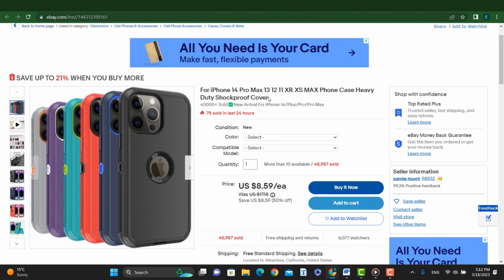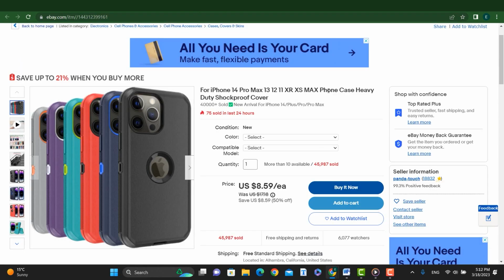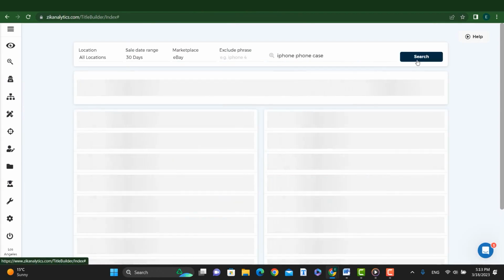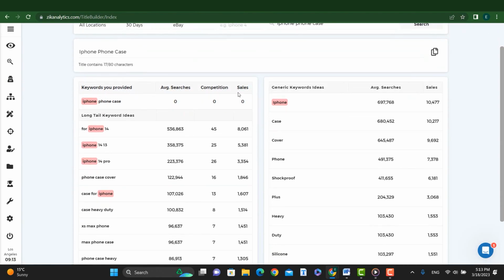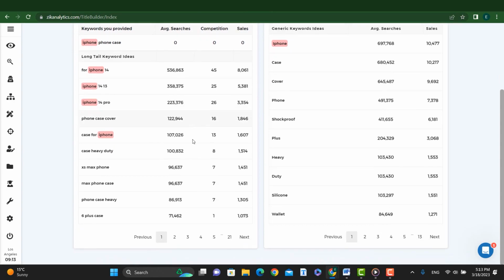Now, if this is the product we want to sell, we first need to look at our competitors' titles and see what keywords they use. Then copy the keywords that define the actual product into the title builder search results and go ahead and hit the search button. Now you can see all of the stats that are long tail keywords people are searching for and how many sales each of these terms generate. You can even see competition and then go for keywords with high sales and low competition.